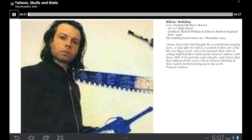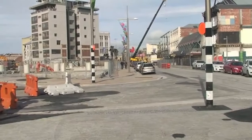I know that when Dad bought the second-hand camping store, or actually it might have been just after he sold it, I worked in there for a bit, like one day a week or something. A lot of the people used to come in there selling stuff, and a lot of them had those handmade, amateur tattoos with kiwis and little NZs and dots and cobwebs, and I know that influenced the work quite a bit.